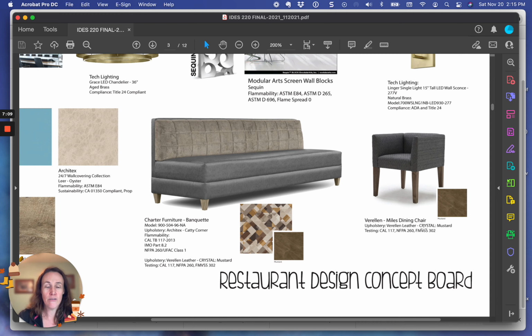So I put the Miles dining chair, and I put the upholstery is the Fullerton leather, and it is the crystal, what do you call it? Group. And it is the color of mustard. Not really, but that's what it's called. And then the testing underneath, they've done testing on this, or a company has done testing, and it's been verified. So the testing is the CAL, should be Technical Bulletin 117, NFPA 260, and FMVSS 302. I have no idea what that is, but that's what it says on there, so that's what I put on there.